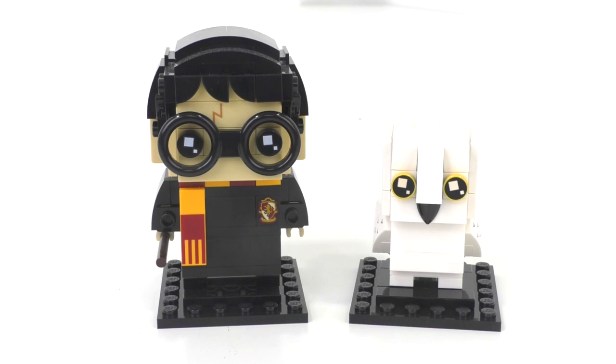Starting off with our first BrickHeadz set, we have set number 41615, Harry Potter and Hedwig. Of course, as this is a BrickHeadz set, we do not get any minifigures, but we do get a number of really nice exclusive prints on these characters.